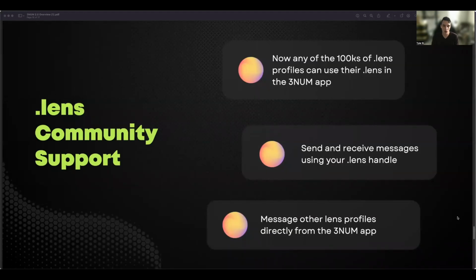And the other community that we are supporting natively within the Threenum Messenger is the Lens community. So this means that the 100,000 Lens profiles out in existence will be able to use their Lens profile straight from the Threenum app. They'll be able to send and receive messages from recipients just knowing their Lens handle. And they'll also be able to message other Lens profiles from the Threenum app that would be received in other Lens affiliated DM messages, for example, which means that you could really use your Threenum Messenger as a daily driver for all of your Lens communication right from a single application.